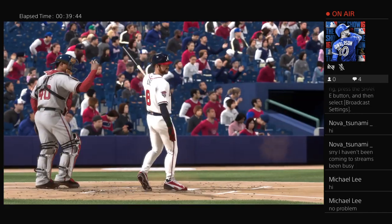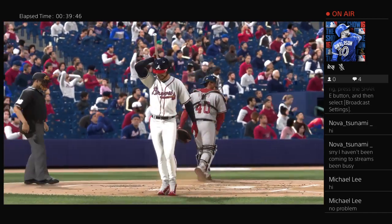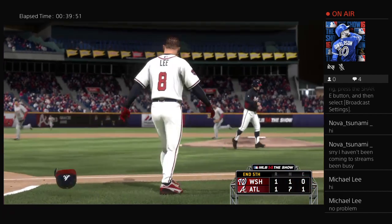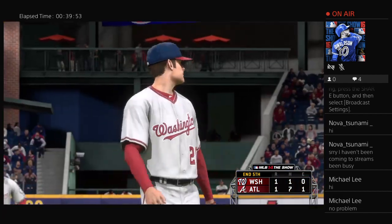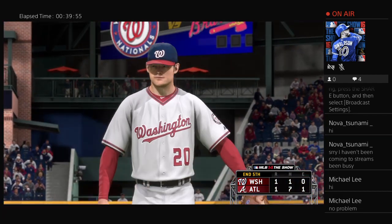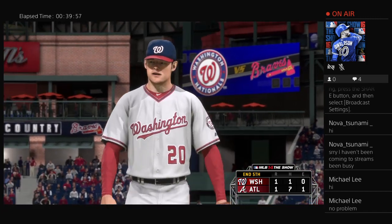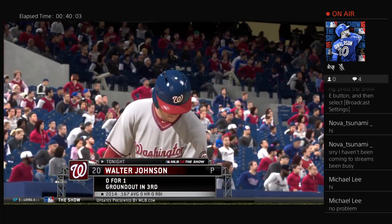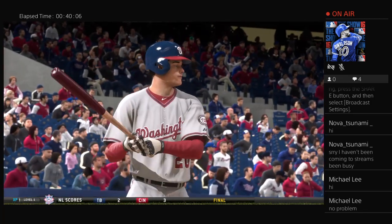And a swing and a miss as all he could do was reach out in vain for that one, and the side is retired. One left for Atlanta. We've played five full, tied at one aside. Walter Johnson will bat for himself here in a tie ball game in the 6th.